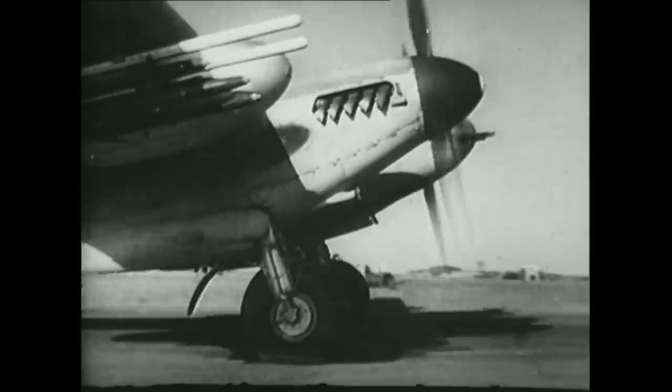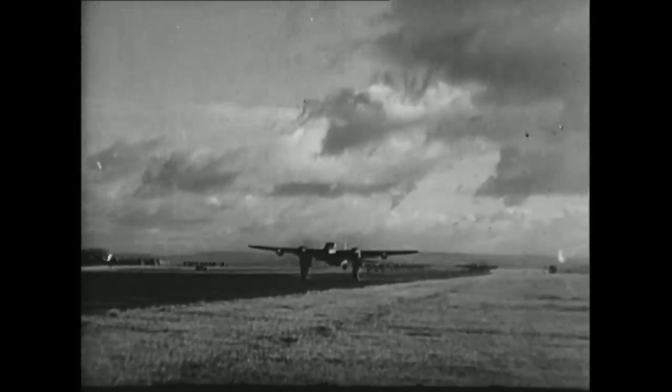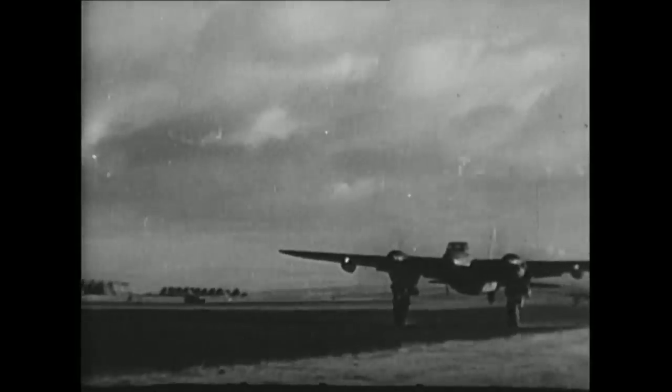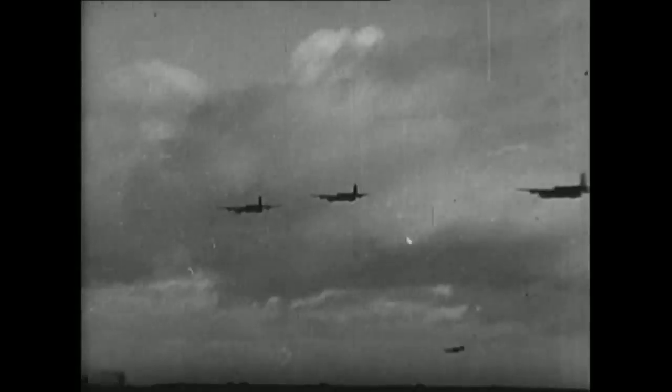Mosquitoes were also used for photo reconnaissance and as night fighters. In fact, it was so good in all the roles assigned to it that it became known as the Wooden Wonder. Mosquitoes continued in production after the war until 1950.